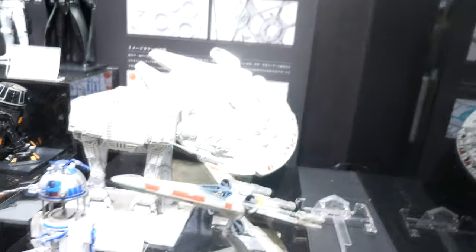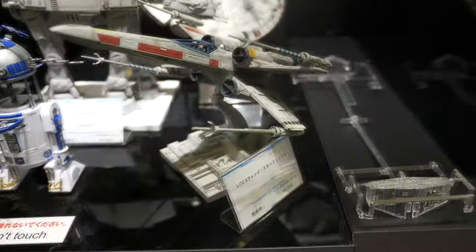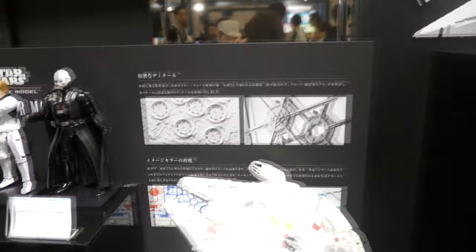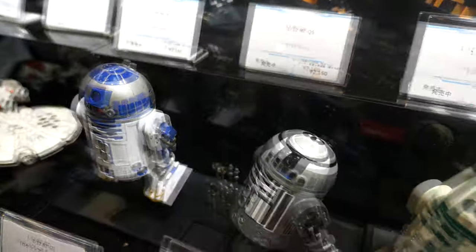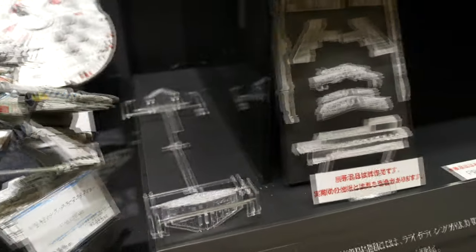And here's the other range. Hoping to see the B-Wing, but that's not here. If you have a look very carefully, there's the shuttle underneath it as well, so that must be part of the kit.